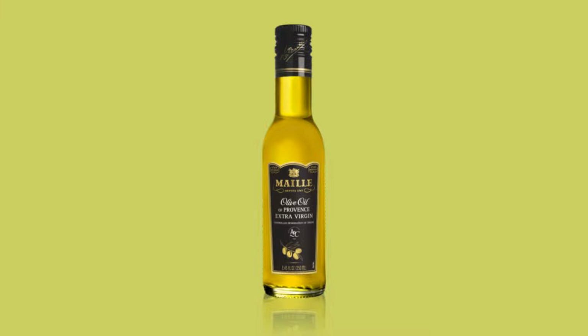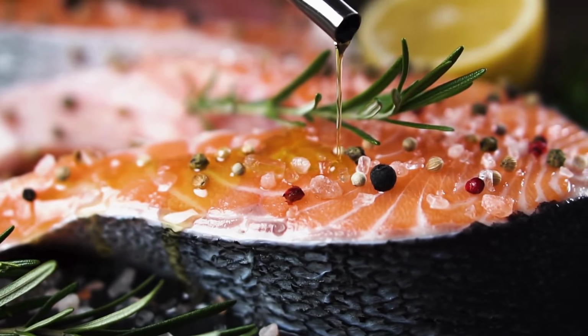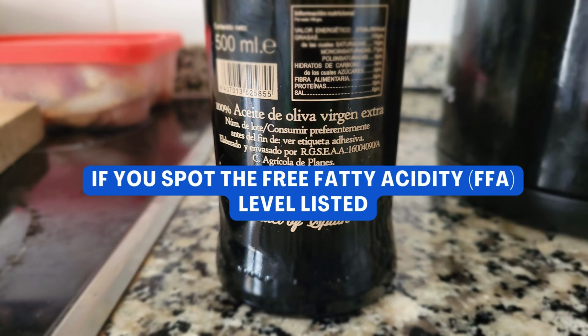The next tip is look for a harvest date and name of the producer or estate. Usually only top quality oils will show a pressed on or harvest date. Olive oil is at its best in its first 2 years. Over time, it gradually loses its rich flavors and health benefits. If the label mentions the producer, estate, or type of olive used, it's probably the real deal. And if you spot the free fatty acidity, FFA level listed, something you won't see on mass market brands, that's an excellent sign of quality as only top producers tend to include it.